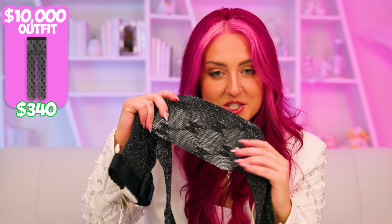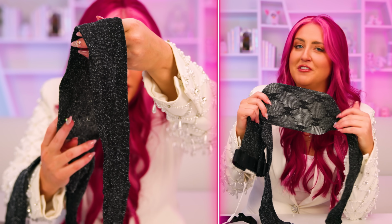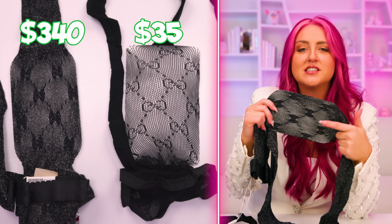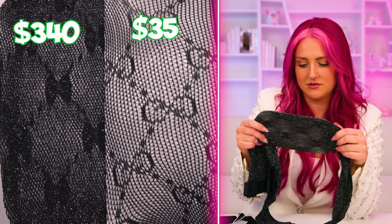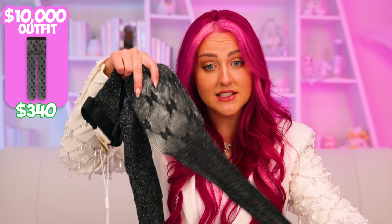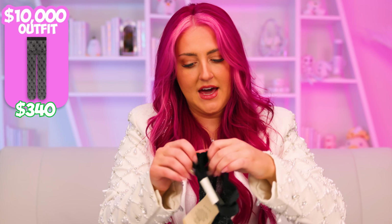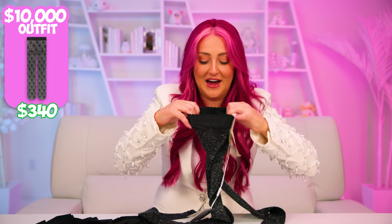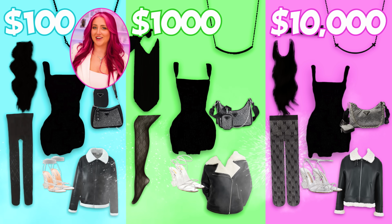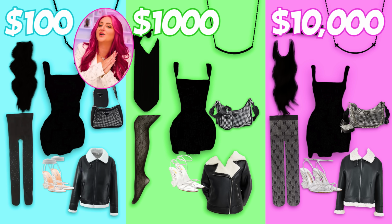Oh, wow. I didn't realize they'd be this shiny. Interesting. Honestly, I feel like the GGs are less visible in the actual Gucci tights than in our fake Gucci tights, which is interesting. But the shiny is kind of a fun detail. We have a nice elastic waistband. $340 still feels like a stretch to say that these are worth that, but that's it for our tights category, and I'm so excited for our next category.